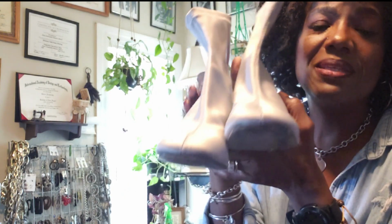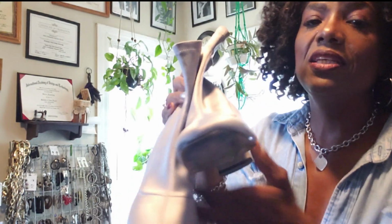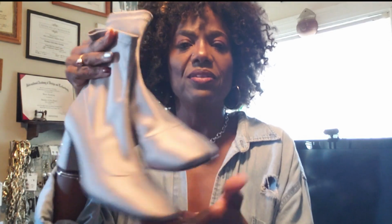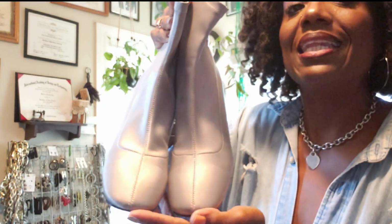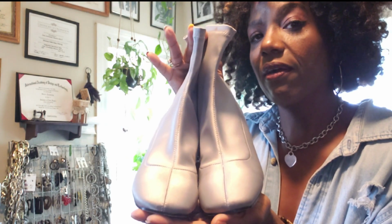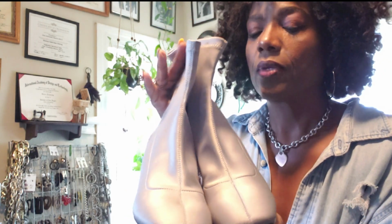I don't really want the metallic look, but these were a matte sheen, which I could wear with a lot more things, even though I can rock the shiny metallic. But I really wanted something a little bit less shiny to wear quite often.